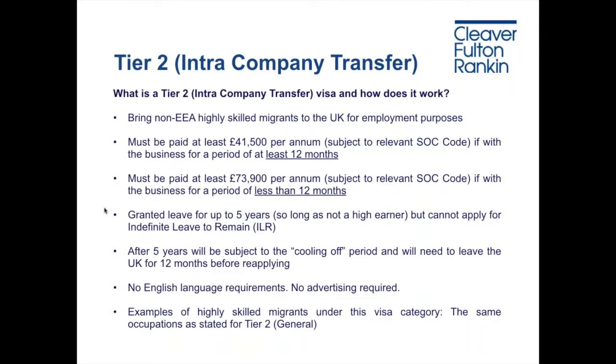One of the major considerations of this visa category is the application of something called the cooling off period. What this means is that when someone has been in the UK for 5 full years under the Tier 2 intercompany transfer visa, they must leave the UK for a period of 12 months before reapplying to come back into the UK. There are some ways around this, such as high earner categories, but by and large, for a lot of applicants, this will be a rule worth due consideration. There are no English language requirements and no advertising is required.